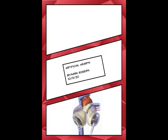Imagine you're in the hospital because you have heart disease. You and your family can't find any donors, so the doctor decides that you will have to get an artificial heart. Artificial hearts are very different from real hearts and have an amazing history, work differently than real hearts, and have many pros and cons that real hearts don't.